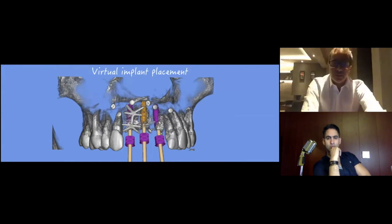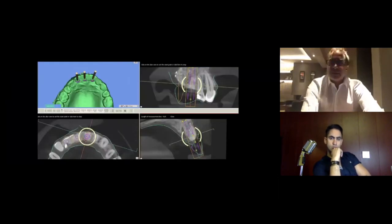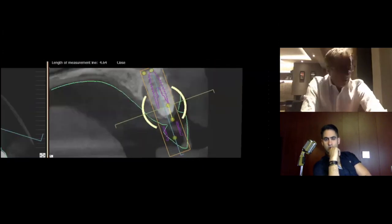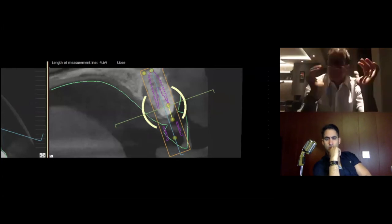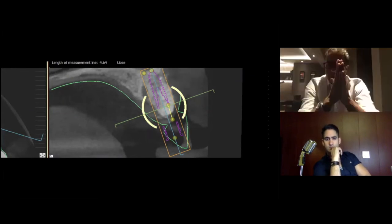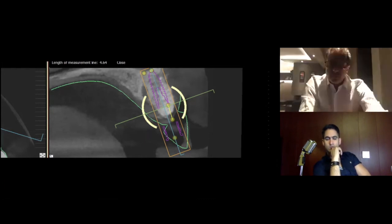So this is the virtual implant placement. And now this is another topic. If I give you this slice, I am sure that everybody of us will place the implant in a different position. So there are different concepts. I will show you my concept. I spent 5 minutes with my designer to measure the following things.